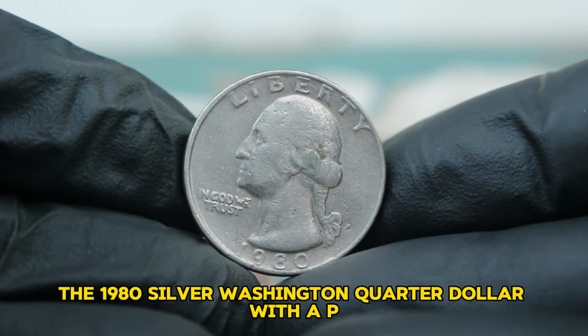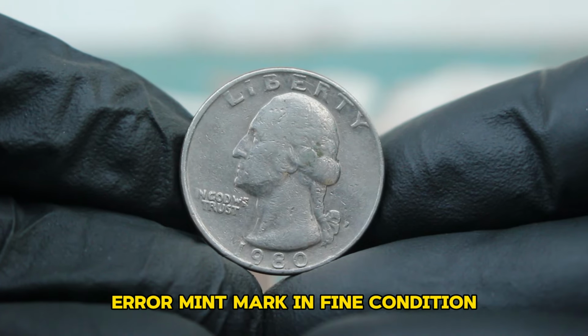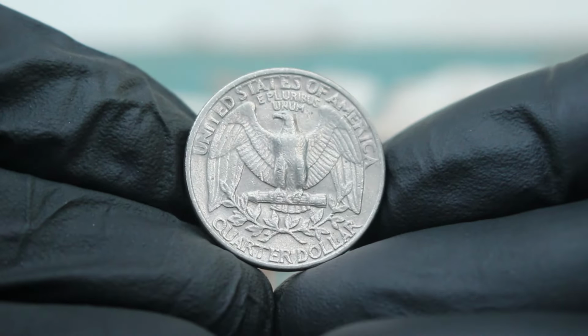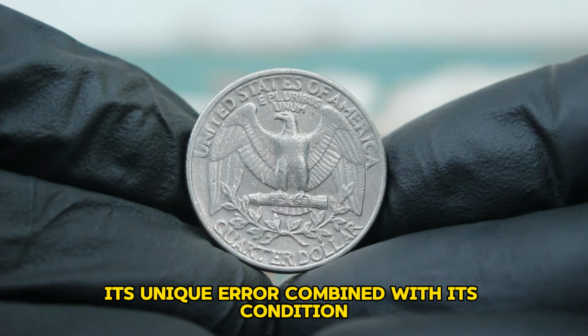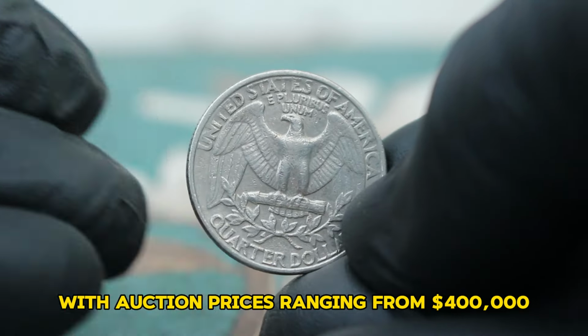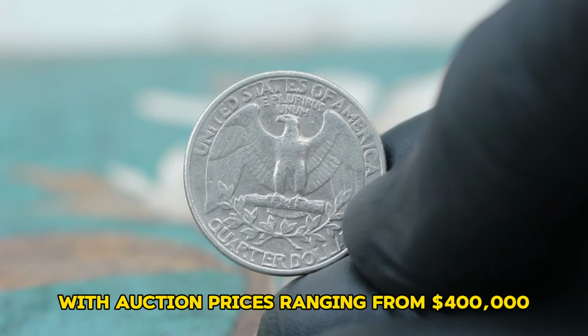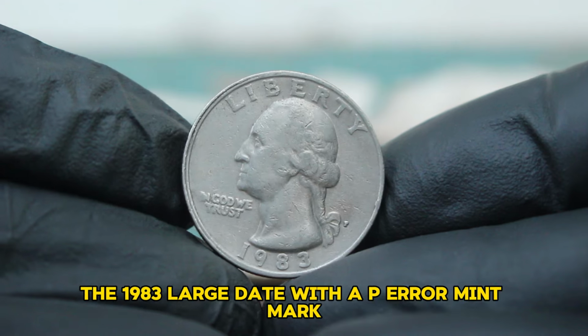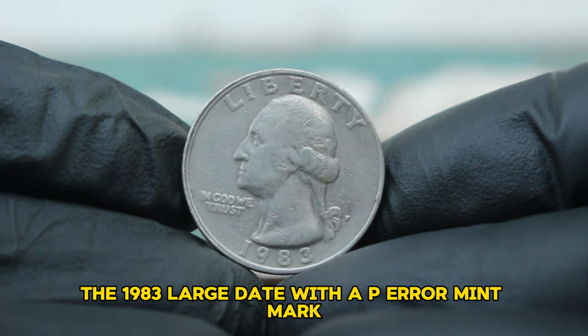The 1980 silver Washington quarter dollar with a P-era mint mark in fine condition is a fascinating and valuable find. Its unique era, combined with its condition, makes it a sought-after piece in the coin collecting community, with auction prices ranging from $400,000. Next up, the Washington Quarter Series, the 1983 large date with a P-era mint mark.